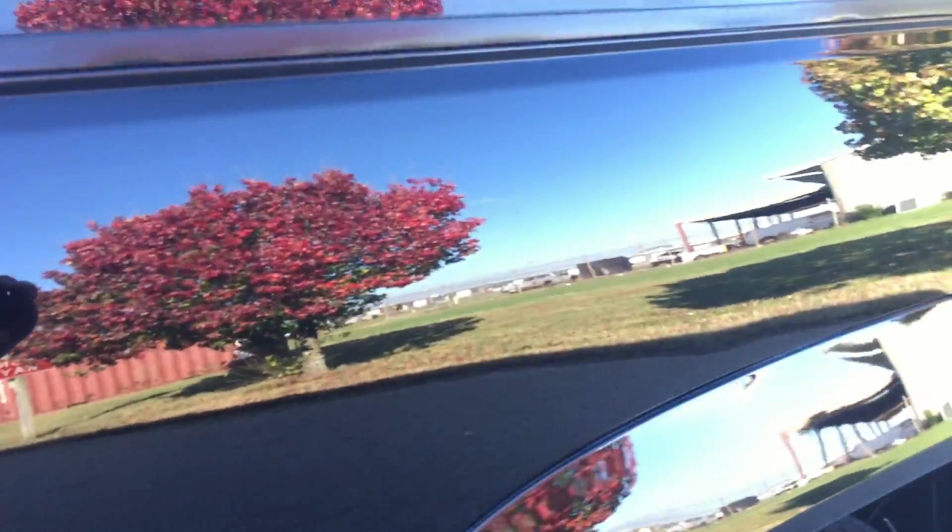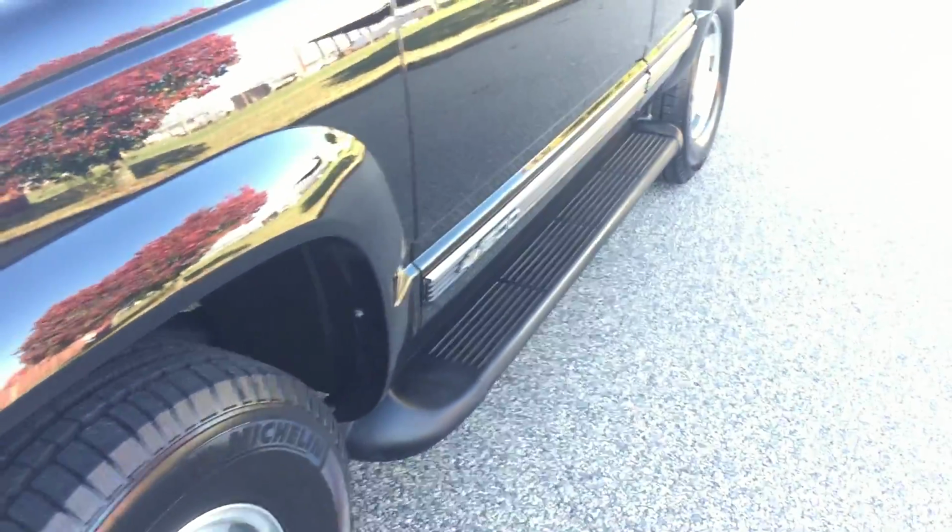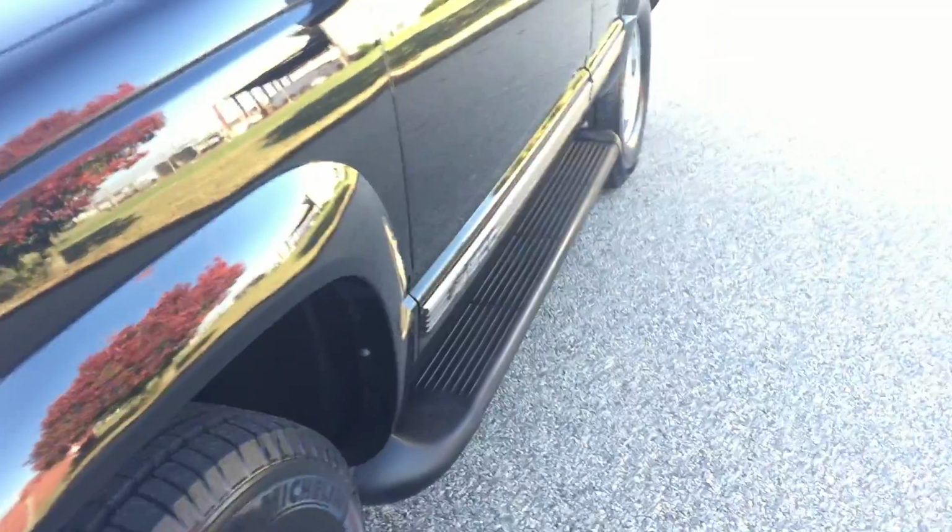And I would like to remind you guys, this is not aftermarket paint. This is the original paint on the vehicle, but that is the end result of true professional paint correction. So if you're not familiar with it, I'll give you a quick rundown of essentially what paint correction does.